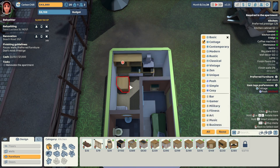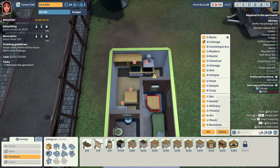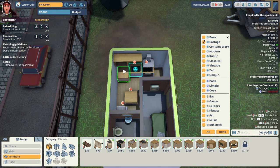No, what if I put a... Why wouldn't that let me... Move that, put that there. Buy this. Why won't it let me put it in? Oh, it's a wall cupboard. Okay, this is a corner cabinet. But this is the style we have. So, how did that go? Doesn't seem right. That doesn't seem right.